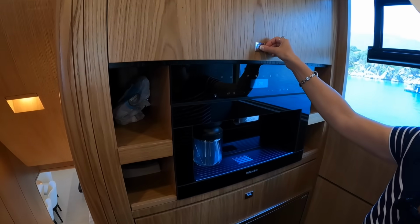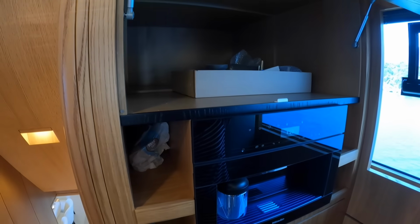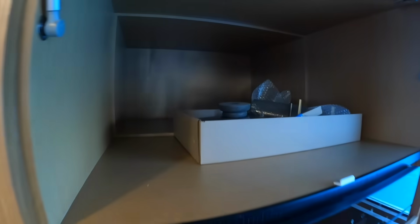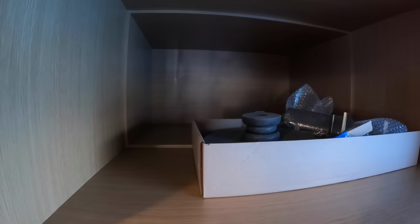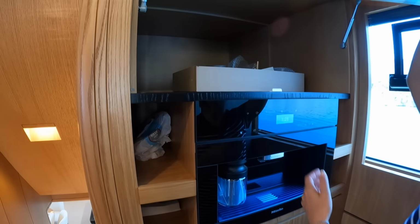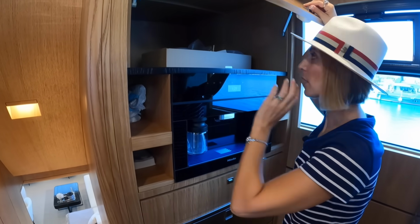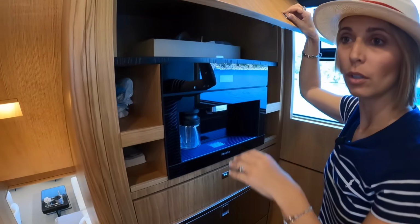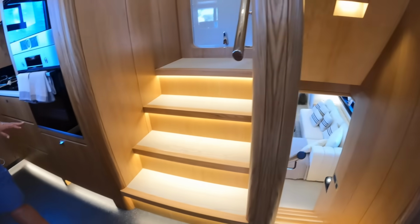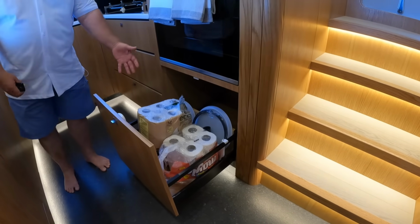Oh. What do we have here? A Miele coffee maker. Oh, and a tiny storage compartment. I could sleep in there. This could be a bunk. This is insane. Wow, this is really, really big. Massive. So you can put appliances and things you don't use all the time. That's also pretty cool. Because you have a lot of shallow covers, but you see here, you can put pots.